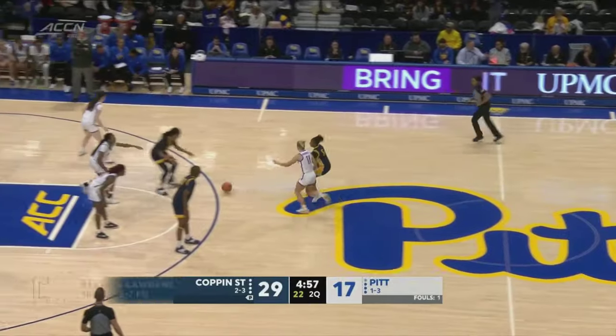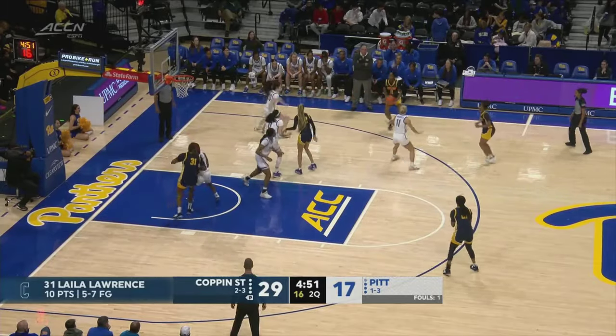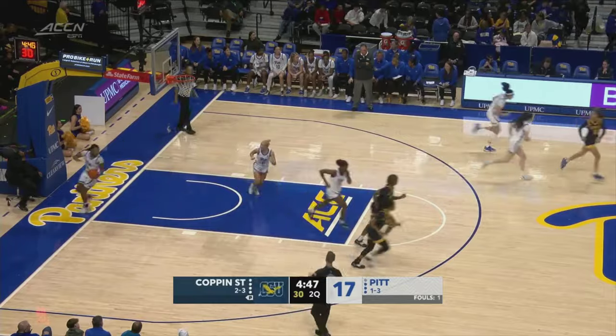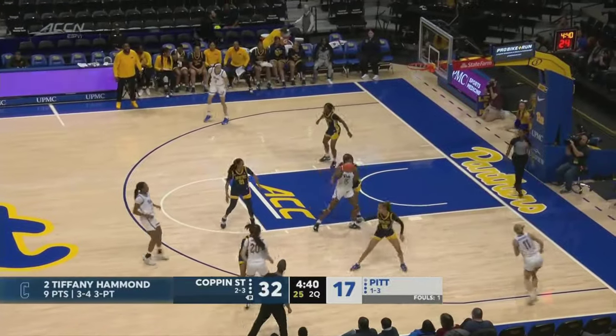Yeah, coming into this game, shooting 52% from the field. So she shows if she gets the opportunity, it's going to go in the net. Lawrence with 3 double-doubles this season, one of just 17 active D1 players to accomplish the feat at this point in the season. Another 3 ball for Coppin State.